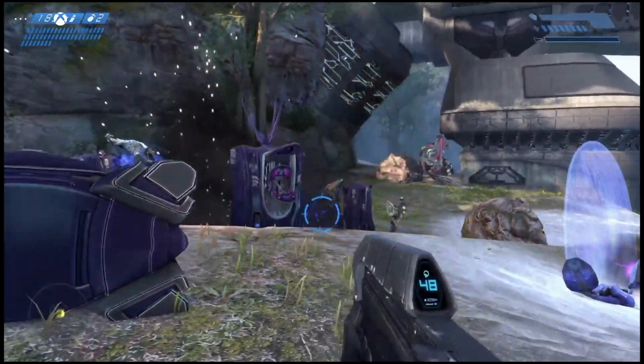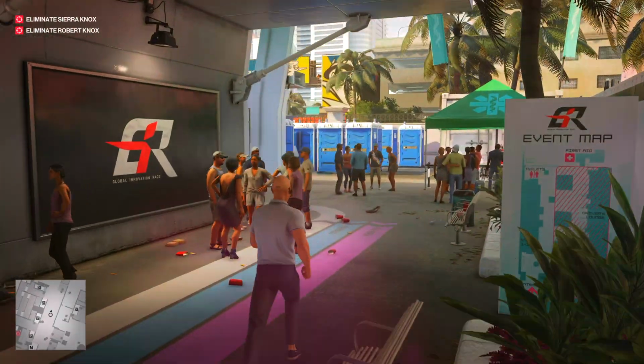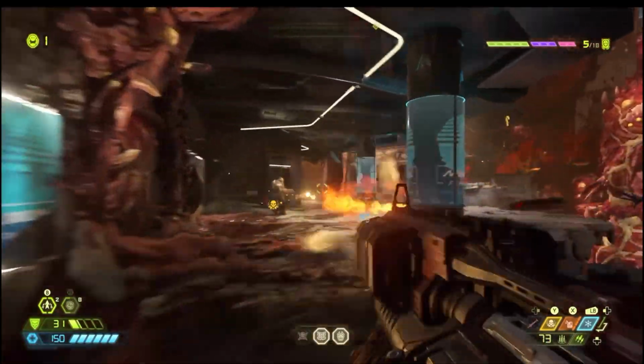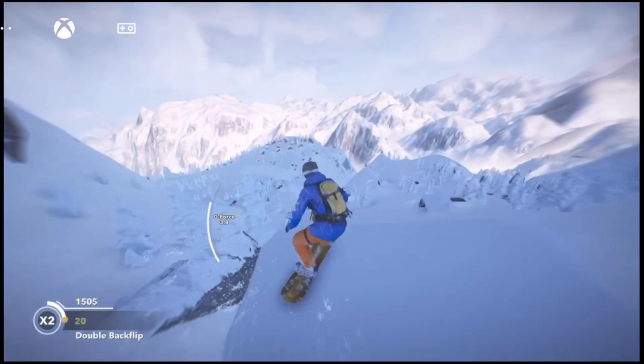But let's take a look at how close cloud streaming in its beta form can get to the console experience of gaming on an Xbox Series X or PC. Let's do it. So let's kick off with playing some games, and with the service now powered by the Xbox Series X hardware, cloud streaming offers games at 1080p and up to 60 frames a second.